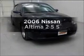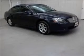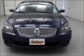Imagine yourself in this 2006 Nissan Altima. If you're looking for a first-rate auto, this one could be yours today. Premium wheels lend a distinctive appearance. Anti-lock brakes help you bring your vehicle to a safe stop.